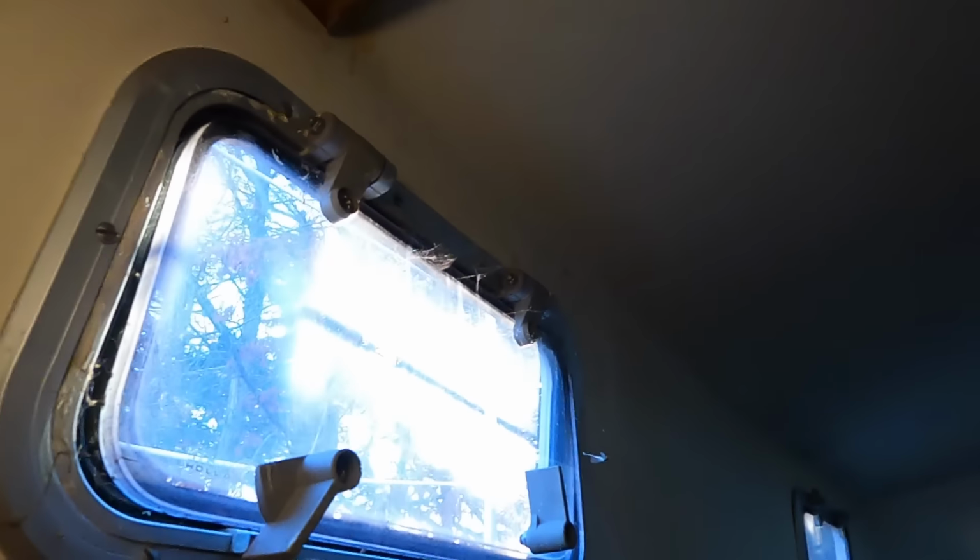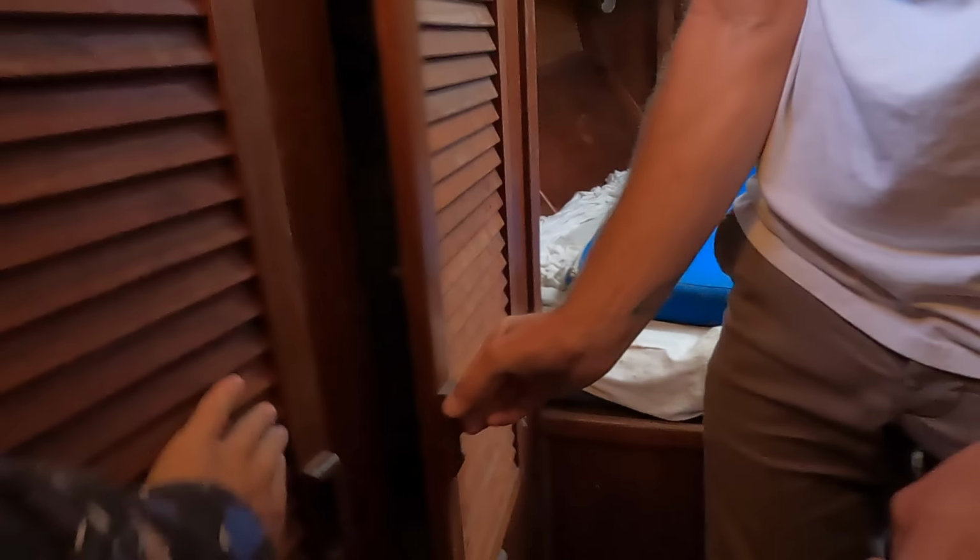Someone took the winches. That's a nice little engine room. Took this light off to get the winches off. What about this? Hanging locker. Wow, it's massive. And it comes with anchors. The thing is, if we bought this boat, we will be sailing probably in how many years' time? We won't be sailing anytime soon.